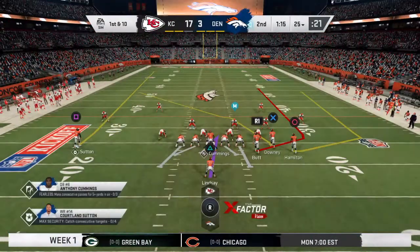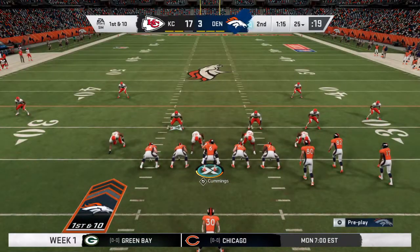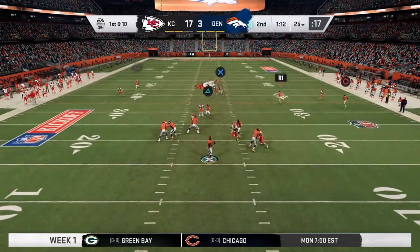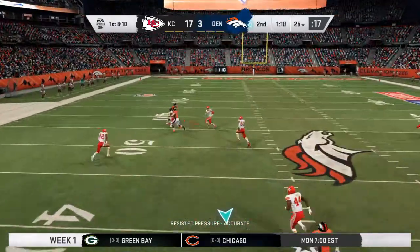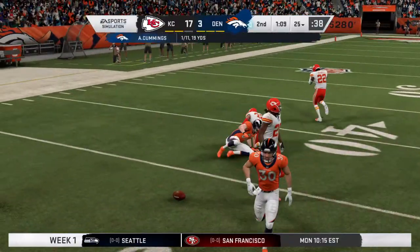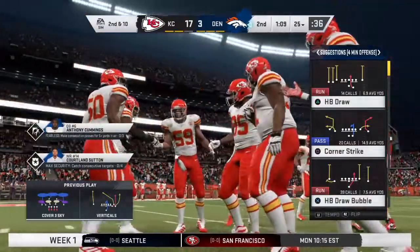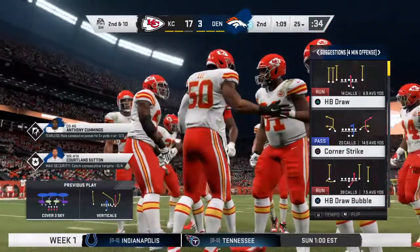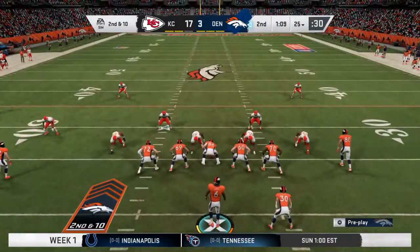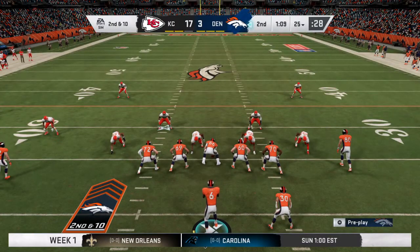Ready. Mike, 44. Drop deep. Throwing on 1st down. Cummings. He's going to loft one deep left side here. And nearly picked off. Surprising to see a defender of his caliber let it get away. But it does get away, and it's 2nd down. An incomplete pass leads to 2nd and 10 from the 25.